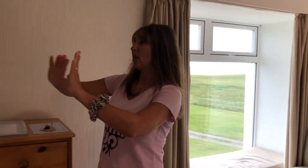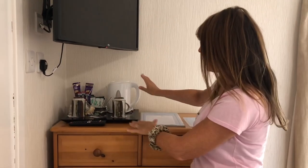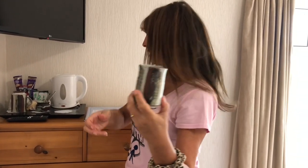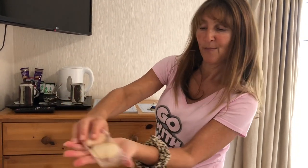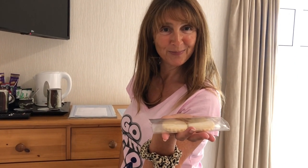So, they've got a nice TV here, although I'm not sure we'll have much time for watching TV, and a lovely tea and coffee. These aren't just any old cups, these are really nice and pretty. And some very nice, ooh, look, deluxe biscuits. They look nice, not just any biscuits, but Orkney biscuits, homemade.